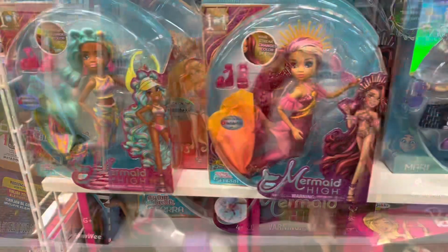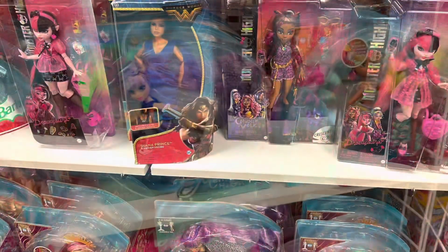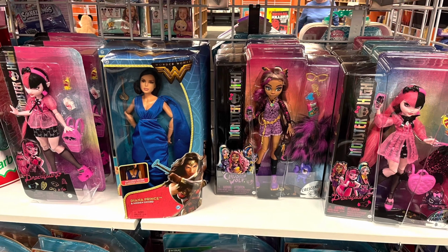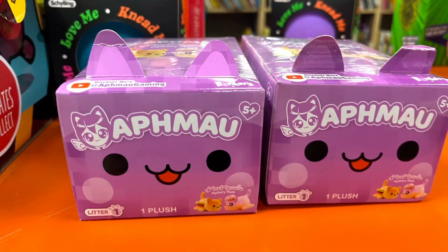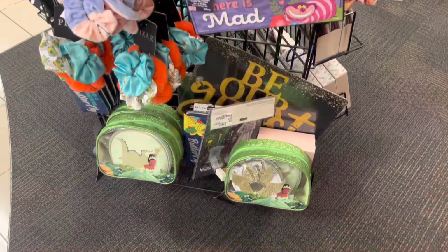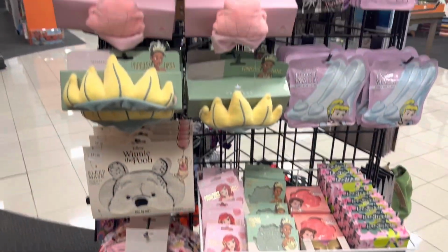But seriously, it was really, really fun. And we did hit a Second and Charles, which is what you're seeing now, which is always a fun mixture of stuff, especially because most of it's in box. And stuff like this, like what? How on earth did Monster High get here? I mean, it was really cool to see. And the Afmao, or however you pronounce that correctly, those kitty cats, those little guys, they were marked as $22 a piece. Like, I don't know about all that, but okie dokie.